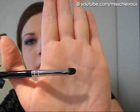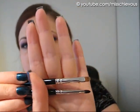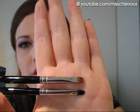And then I also have a couple of these smaller ones, like this one and this one on top. These are a bit smaller, and I find those very good because I have smaller eyes, so I can really get into the inner corners. Or you can get it into the lower lash line. I've actually been using these brushes a lot too.